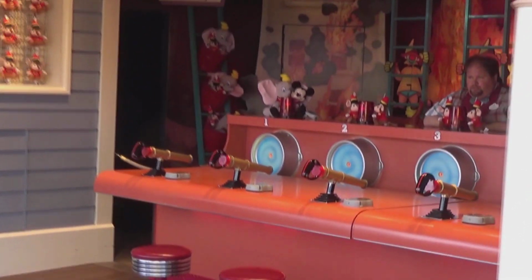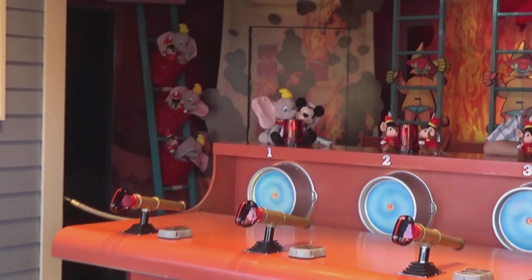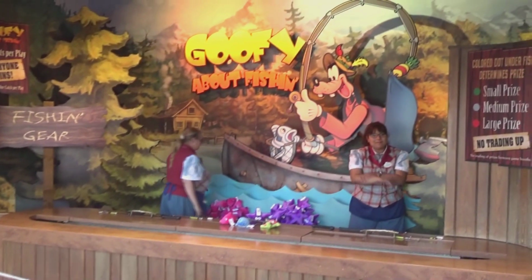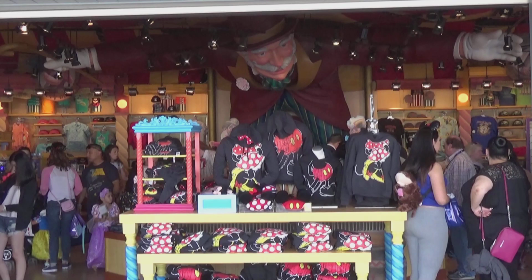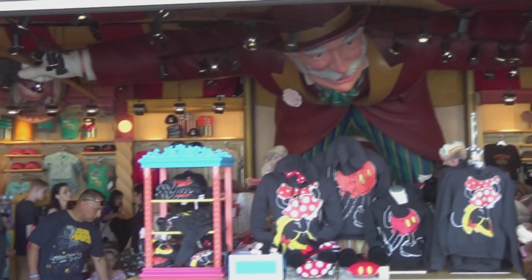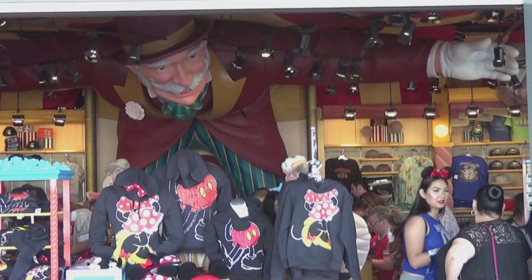Moving on a little bit more, I love this. Timothy Mouse at the Dumbo game. And then, last but not least, Goofy about 50. So straight up, this is the creepiest thing in all of Disneyland.